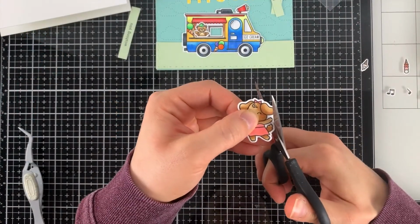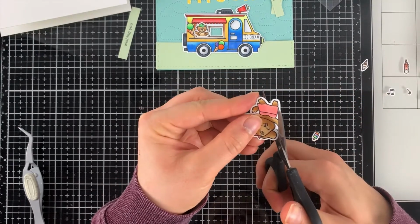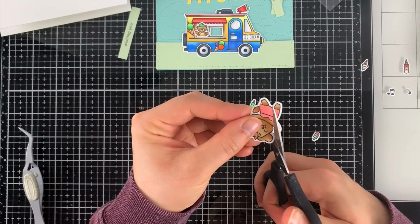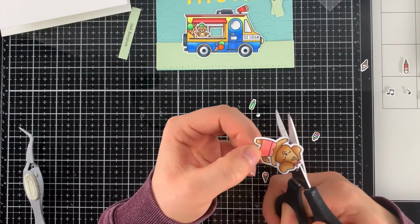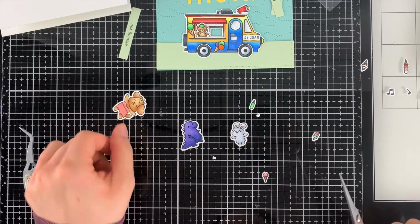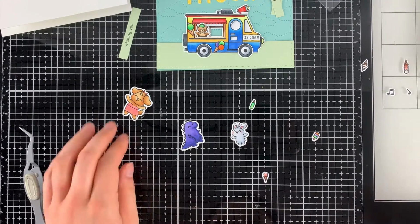Okay, so all the coloring is done, and I've done a few things off camera here. I've gone ahead and die cut out all of these images using the coordinating dies. Penguin Palace Stamps sells separately coordinating dies for I think all of their stamp sets, which is really handy when you want to get things cut out really nicely and cleanly and quickly.